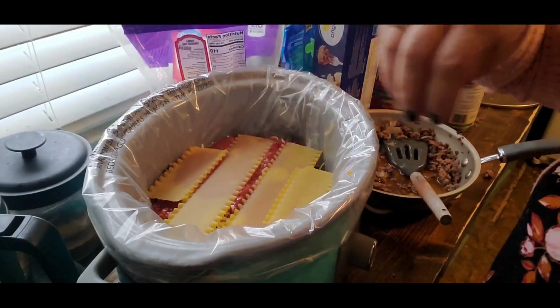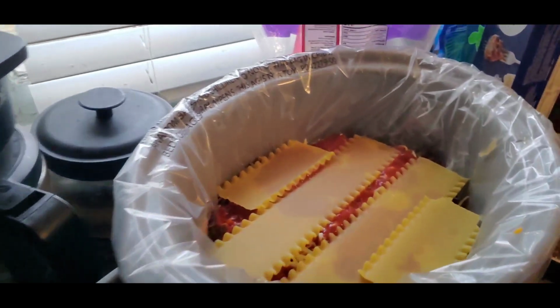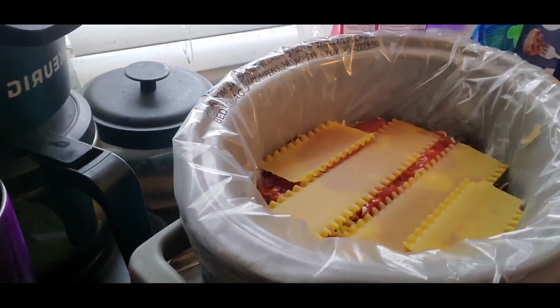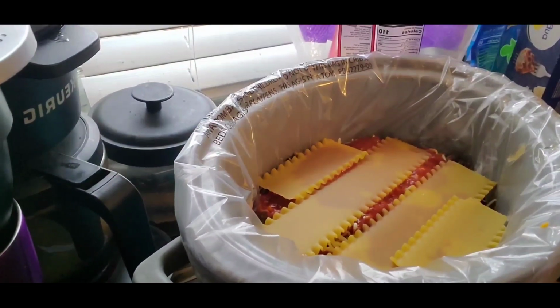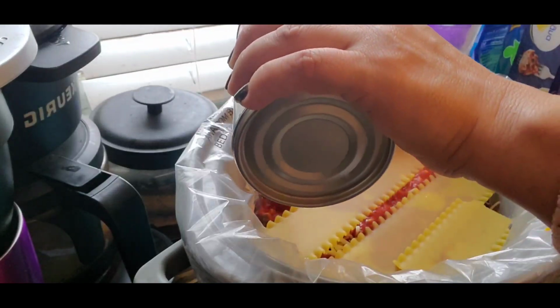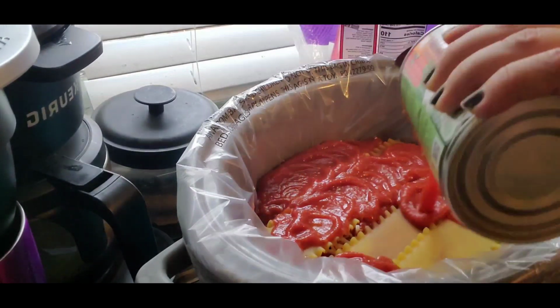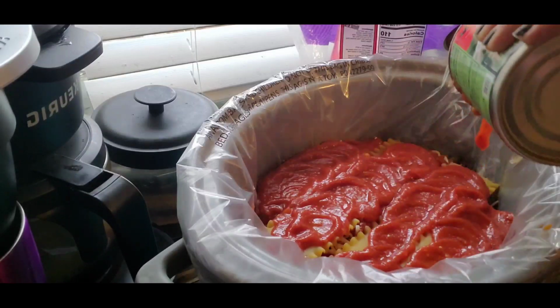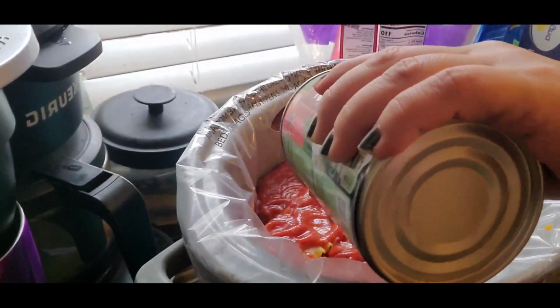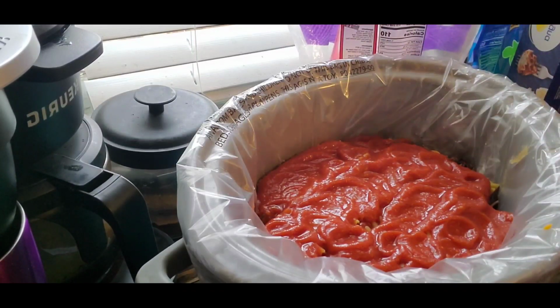Can you see it? Maybe I should get you closer. That might work. Alright, so I've got that layer of sauce. I'm going to do another layer of sauce right on top of there. I've got a little bit left in the can, but I'm going to hang on to that just in case I need it.